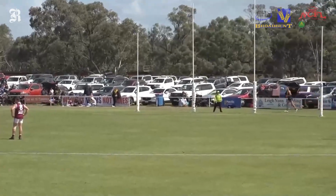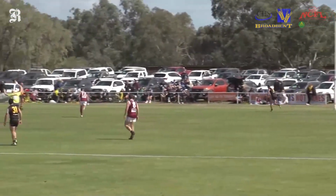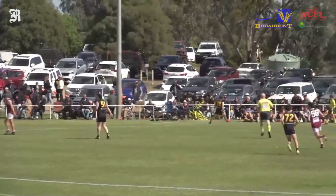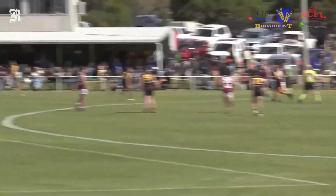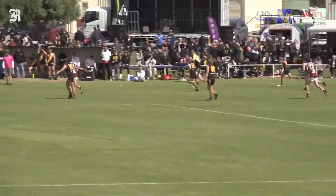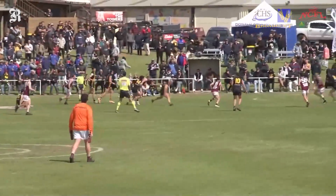Barthy's taking the kick out again. 11 minutes gone into the second quarter. He's going to go long. He's gone long. Found Cooper Allen on the 50 line there. Recovered well from that big tackle in the first quarter. Got Felix, he'll hit him. No, he'll hit Barthy. Barthy's worked up the field, found the kick again. Handballed over to Isaac. Isaac put on the boot, smothered. Angus Forrester gathers. He brushes the tackle off over his brother Billy.